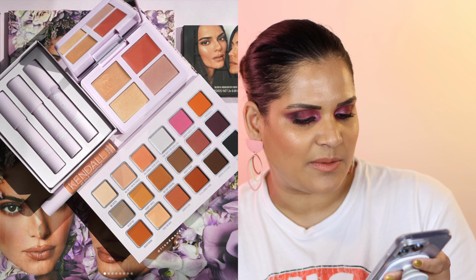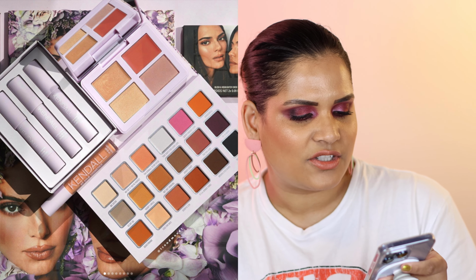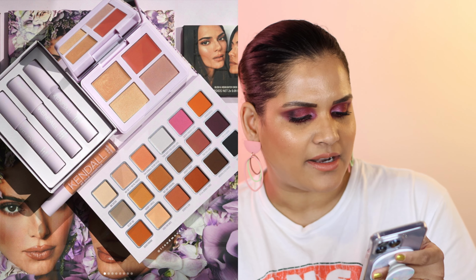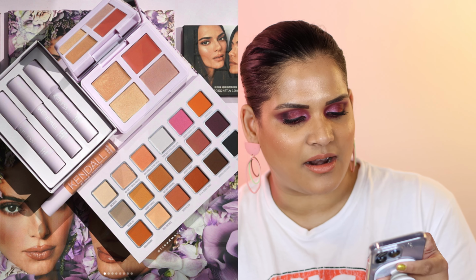Next thing that's an easy pass is the Kendall x Kylie 2.0 collection. So there's lip glosses, blushes, and highlighter quad. There's a matte crayon set and a pressed powder palette. This is definitely not my vibe.